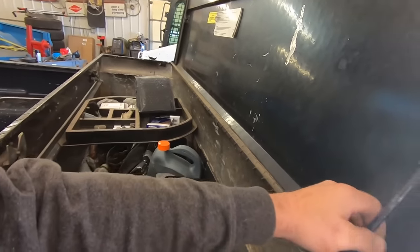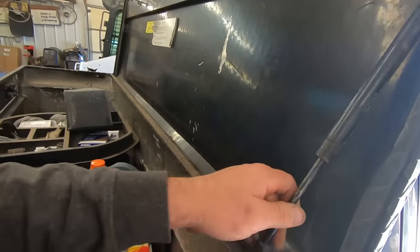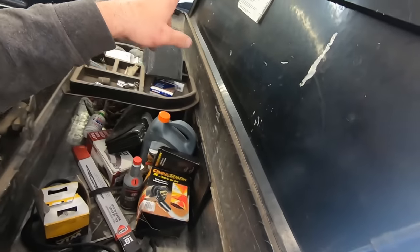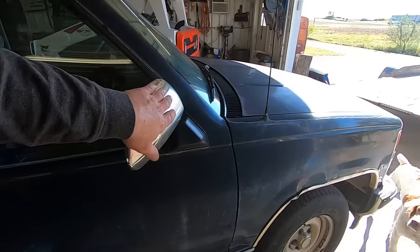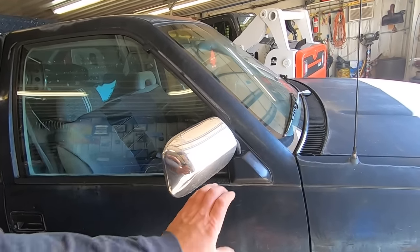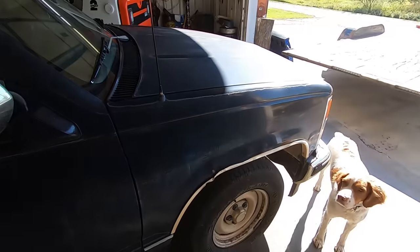Looks like the shocks are either shot. Oh no, just the mount broke. Just got to put a new stud in there. Oh, that side's missing though. It's got the kind of not so desirable bigger chrome mirrors. The sport mirrors are a little bit better, right, Duff?